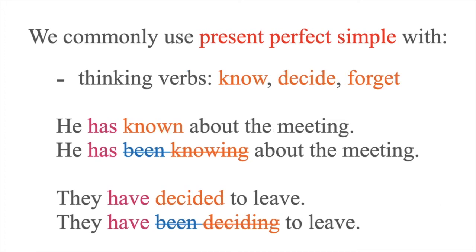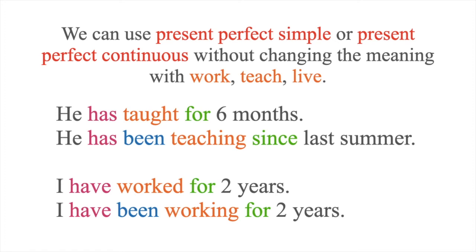We commonly use present perfect simple again with thinking verbs such as know, decide, and forget. The first example here says he has known about the meeting, but not he has been knowing about the meeting. You might have heard some people say he has been knowing about something or he has been deciding about something, okay? But we don't generally use it in that sense. We generally keep it to the present perfect simple. Same with decide. They have decided to leave. They have been deciding to leave. Decided is an action that we think has happened and we've done it. But we've been deciding, we don't use it in that same way. We can say we have been thinking, for example, but decide, know, and forget, we generally don't use them with the ing.